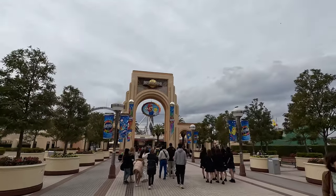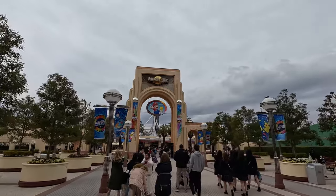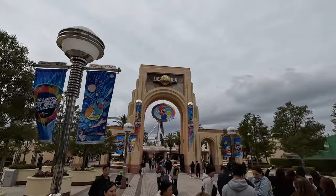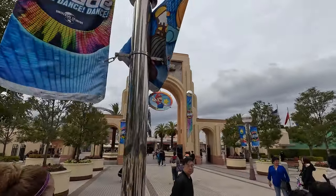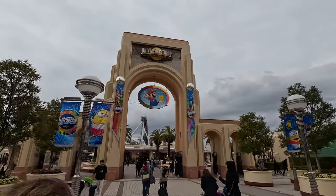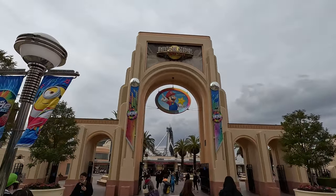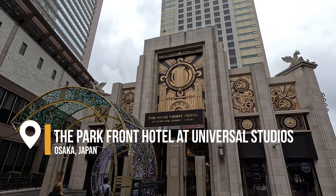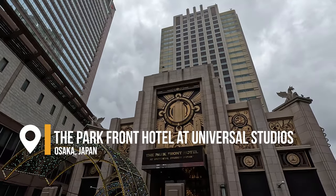For the second part of our stay in Osaka, we had 2 days at Universal Studios. The park is located on the other side of the city from Osaka Station, so it made sense for us to move to a closer hotel. As it happens, we moved to literally the closest you could stay to the entrance of the park, the Parkfront Hotel at Universal Studios, Japan.